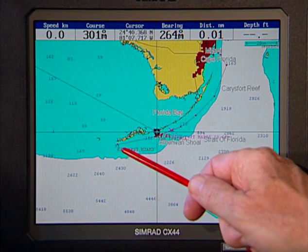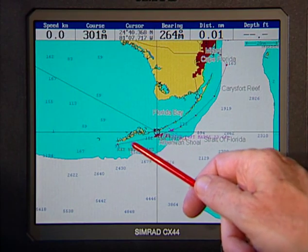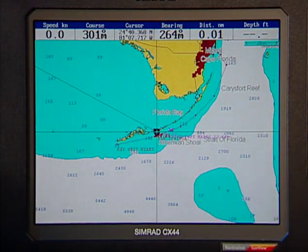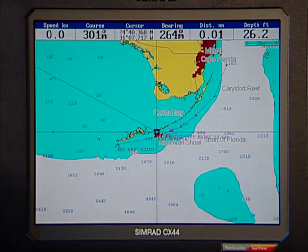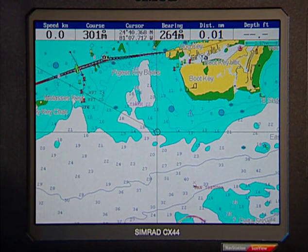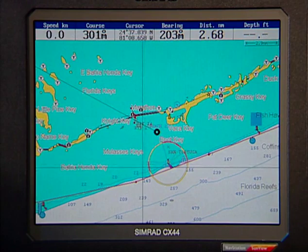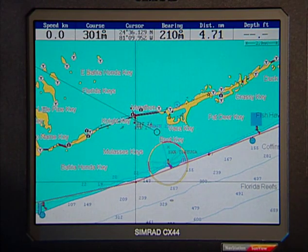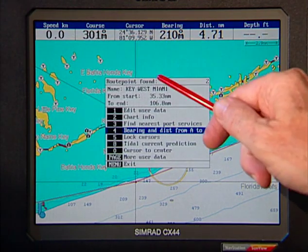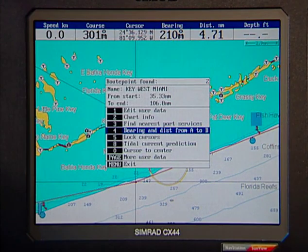We have a route from Key West to Miami. We're in Marathon. We want to jump on that route, and we want to go to Key West. So we'll zoom in using our quick zoom. And we'll see just offshore is the route. Put the cursor on a route point. Call up the information on this, we find it's route point number 2 from Key West to Miami, and it's 35 miles from the start of that point. Now remember, we're going to be going in the opposite direction, in reverse direction on this route.